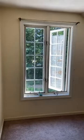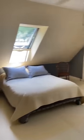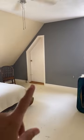So you've got a bedroom here. Again, I love the style of windows in this house and the size of them. Like they're just really neat, oversized windows. I've got another bedroom here. And then that leads to over the garage.